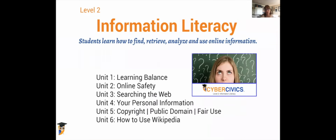Thank you. All right, so that gives you a quick idea of how to actually use the curriculum. And now I'm going to talk about level 2, which is information literacy. And like level 1, it's broken into different units. Every unit has between 3 to 6 lessons. The lessons are devised to be taught in 50-minute units, or 50 minutes in a classroom. So I will go through each of the units, but I'm going to start with the one that we start with in level 2, and that's learning balance.